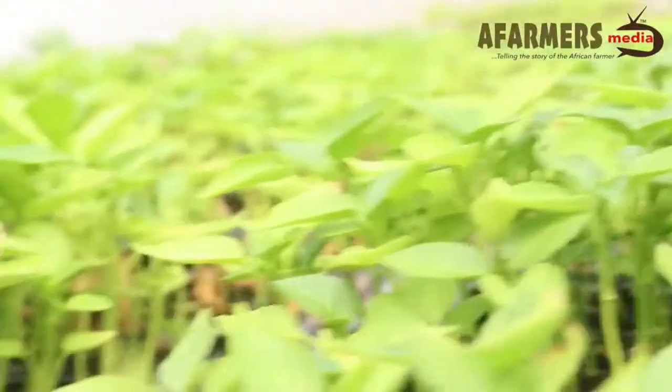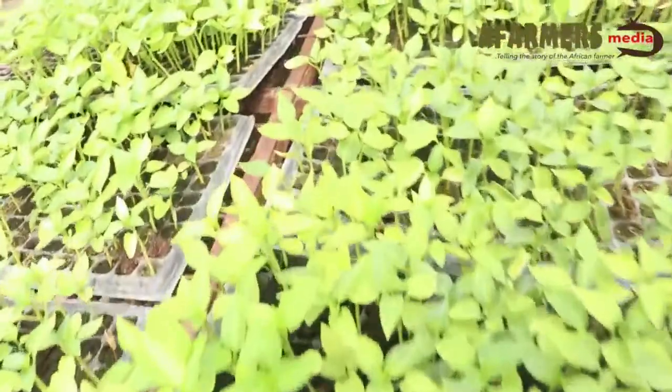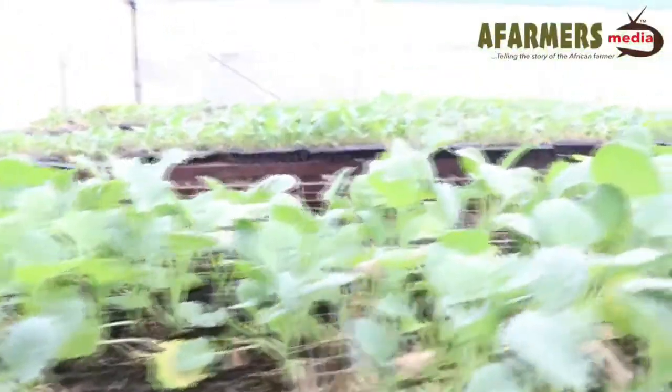A nursery bed is especially helpful for vegetable gardeners practicing succession in planting, in which a steady supply of fresh produce is maintained.